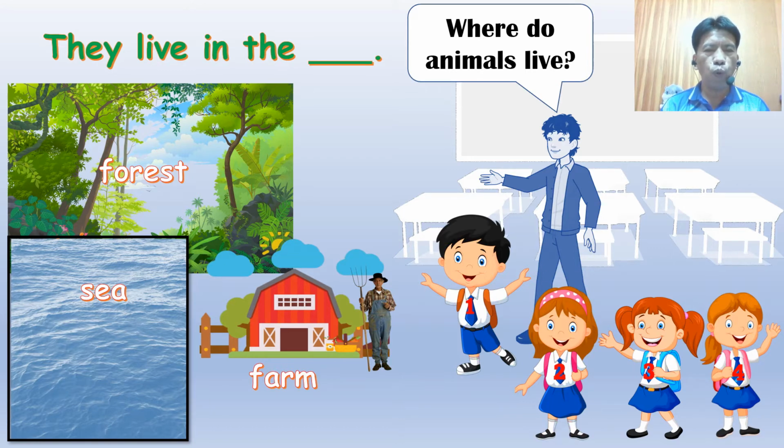Today we will learn where do animals live. We will learn the 3 places where the animals live: forest, farm, and sea.